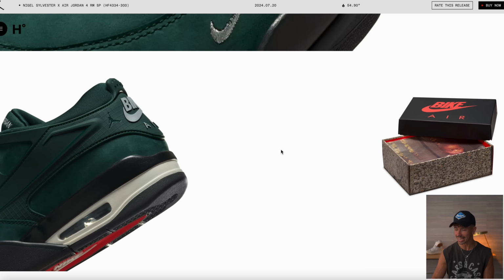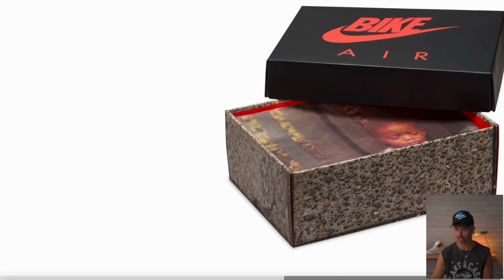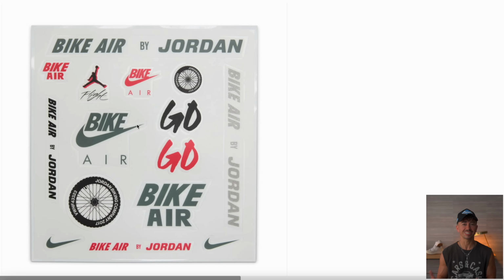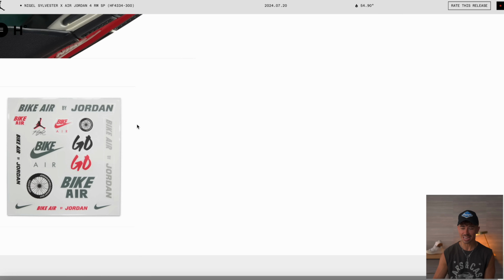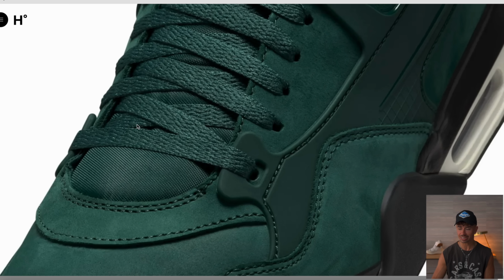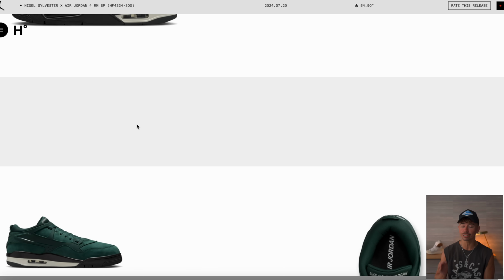It says Bike Air on it in that classic Jordan 4 box. I say classic, it's actually just a driveway instead of the speckling, which I think is a really cool detail. You get what looks like a bunch of different stickers in there, which is really cool. And yeah, there's a ton of details. I'm really excited to try out this sneaker silhouette. So yeah, I'm definitely going to be after these. But for anybody else who is trying to grab them, again, July the 20th.